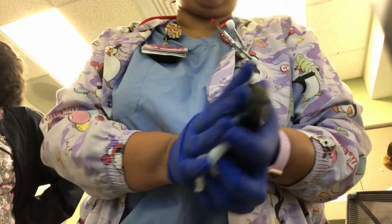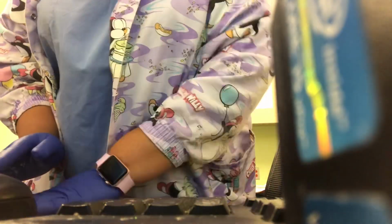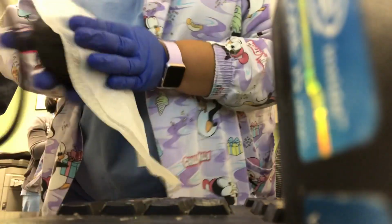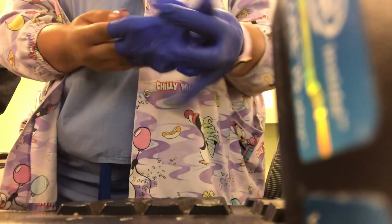So once I have my report sheets organized, I want to clean my area. So I'm going to wipe down the phone that I'm going to be using for the day. And most of the time we claim a little area. We don't have assigned seating, but you do stake out your prime real estate when you get there. So I'm going to clean the area where I'm primarily going to be working, just to make sure everything is nice and clean and germ-free.